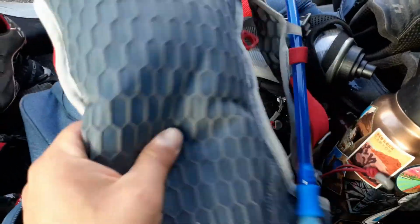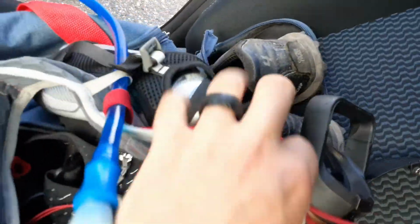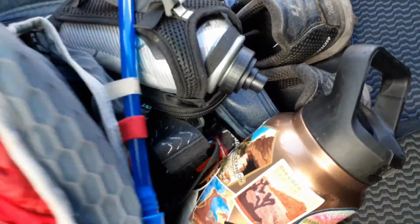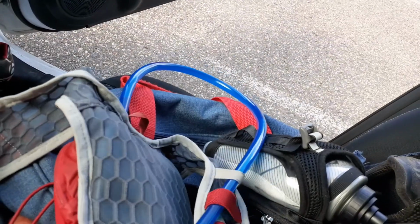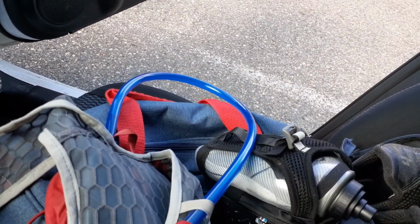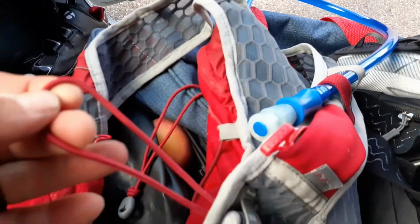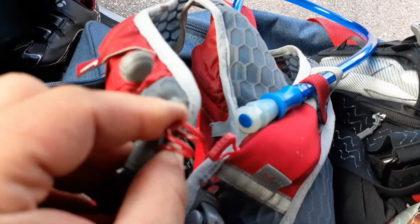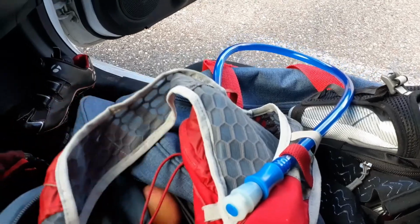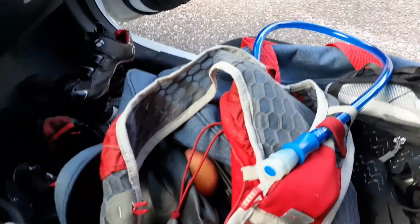The other thing I don't like is the way this chest strap closes. It has these hard metal clips that you stretch into these little elastic loops. And they tend to dig into your chest and your stomach. Or at least that's my experience with it. Other than that, it's pretty decent.